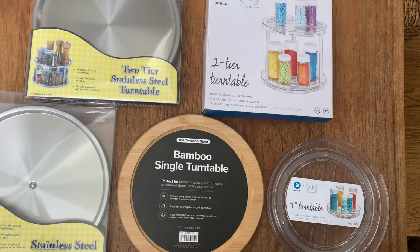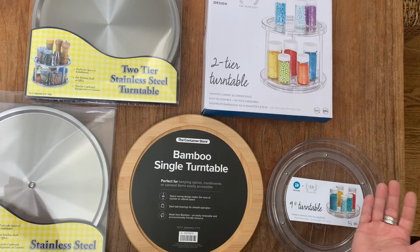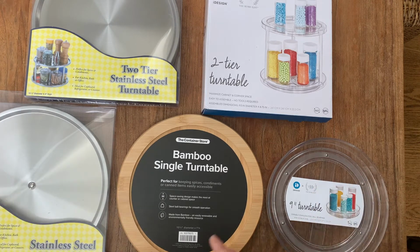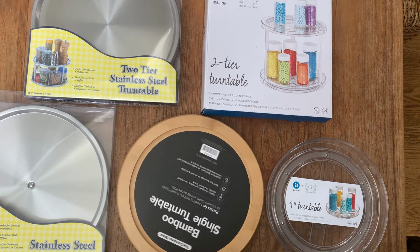My next favorite solution for organizing spices in a cabinet is the turntable. Oh my goodness, there could not be a better invention known to man but the turntable. Because if you need to reach a spice that's at the back of that cabinet, you just turn that turntable around and it comes right to you.